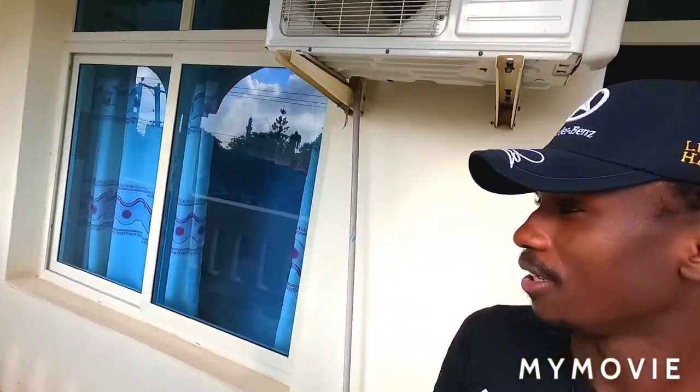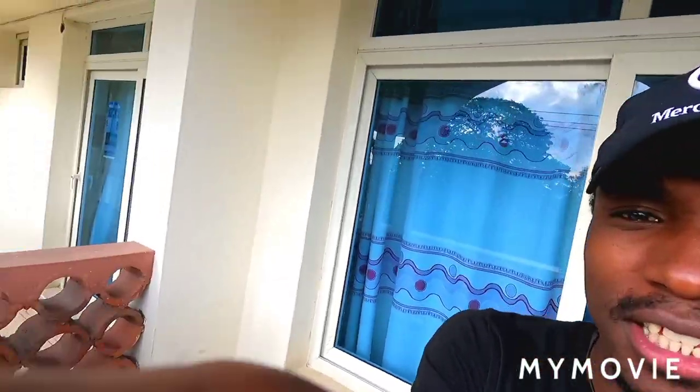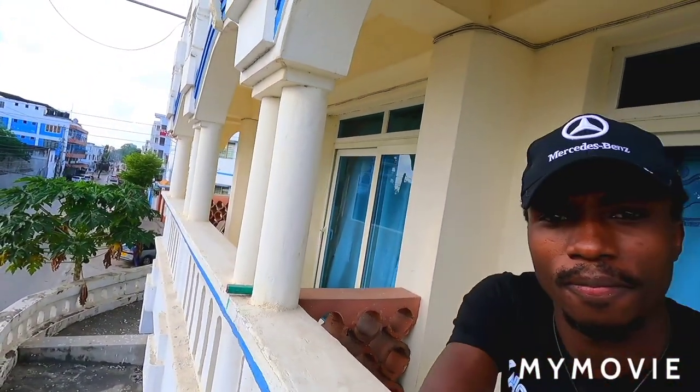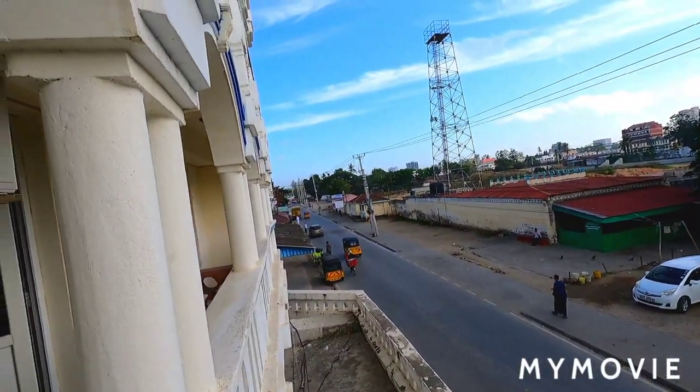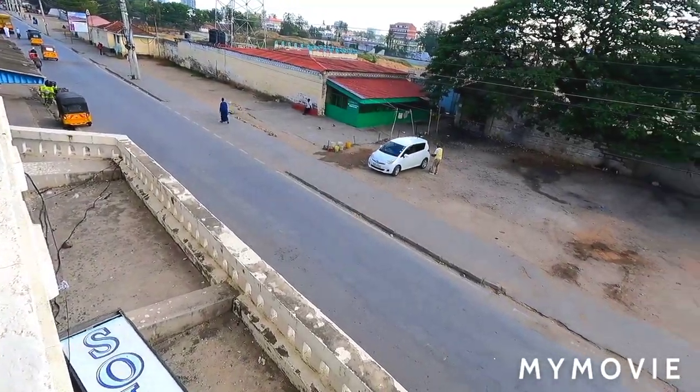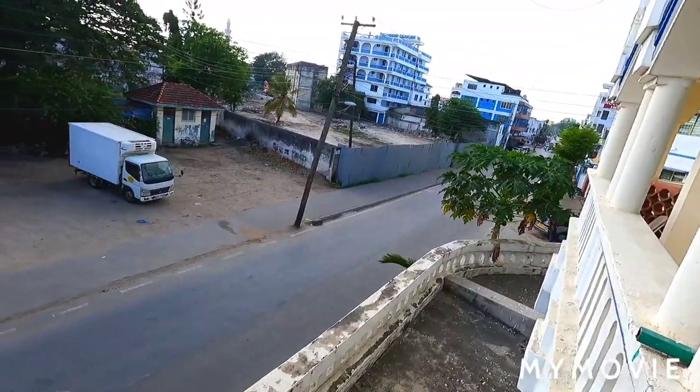So I'll start by showing you where I'm staying. Outside, this is the balcony. It has an AC, big windows, and you can see the streets look amazing. This is how it looks. I'm not sure if you can see. Some guy there washing the car. Okay, so one thing with Mombasa, every building looks white and blue. I'll show you that in all my videos.